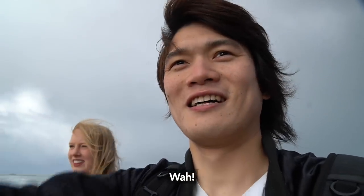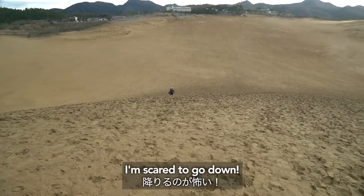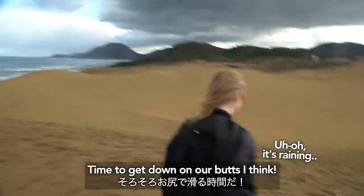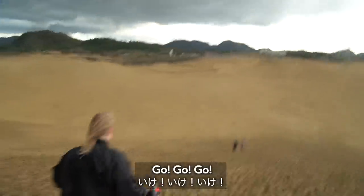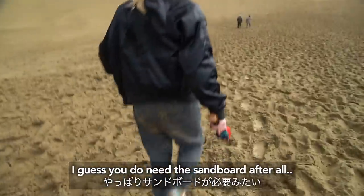Wow. This side, this side is so high too. It's scary. I'm scared. We came this far. Trying to get down on my butt. No. I guess you do need the sandboard after all.